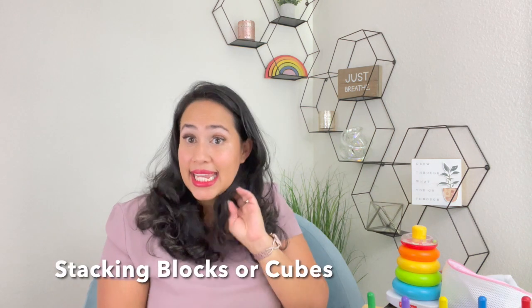Now, the next toy I have for you is a stacking toy. This one is from Lakeshore Learning. It doesn't come with this little container. I lost the box. It just got destroyed. But I love the shapes and the weight of all of these wooden pieces that you help a child stack.